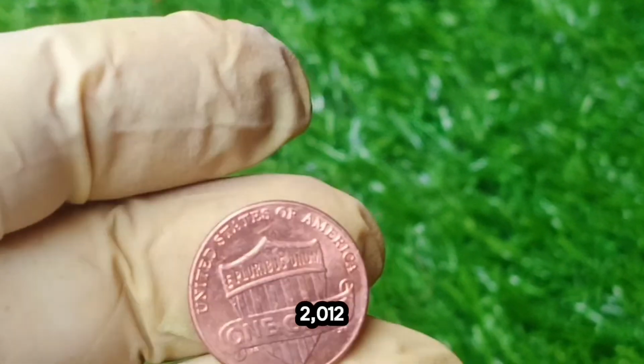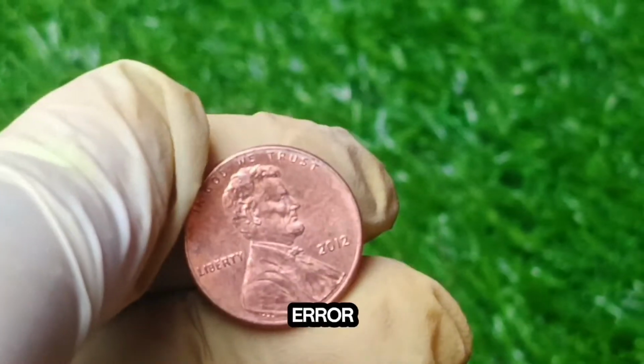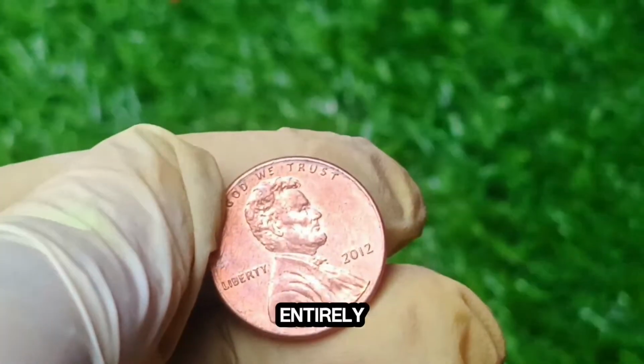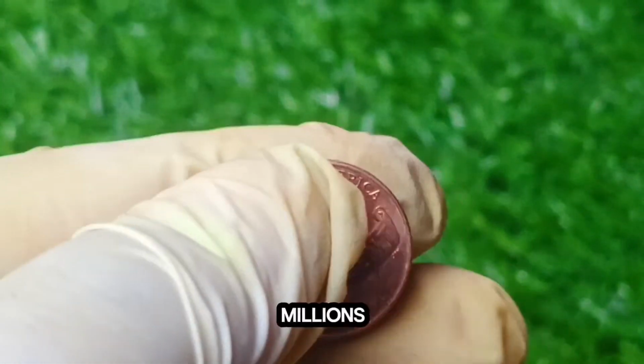If a 2012 penny had a combination of extraordinary features, like a unique error, perfect condition, and an incredible backstory, it's entirely possible it could reach a value in the millions, or even tens of millions.